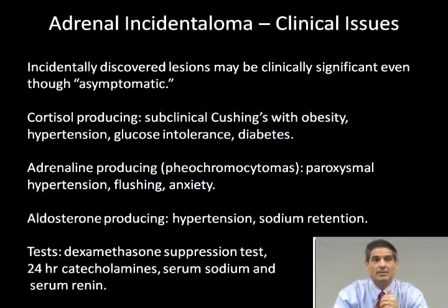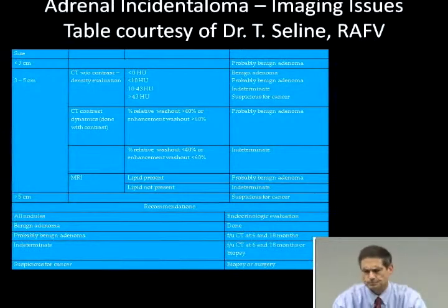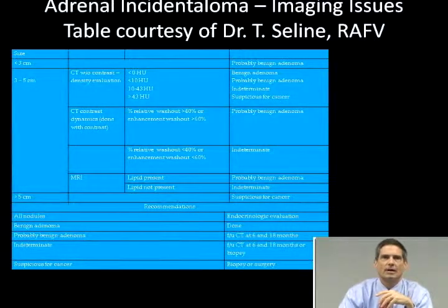So that's the clinical part and the hormone part. Now what about the imaging part? What are the imaging issues?